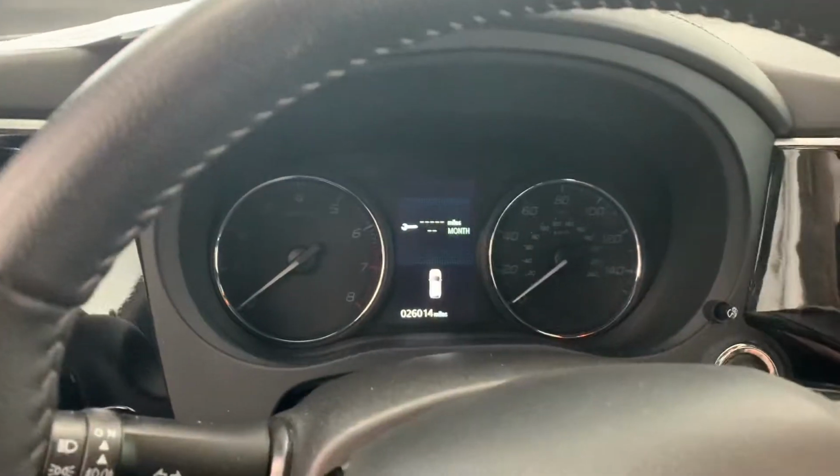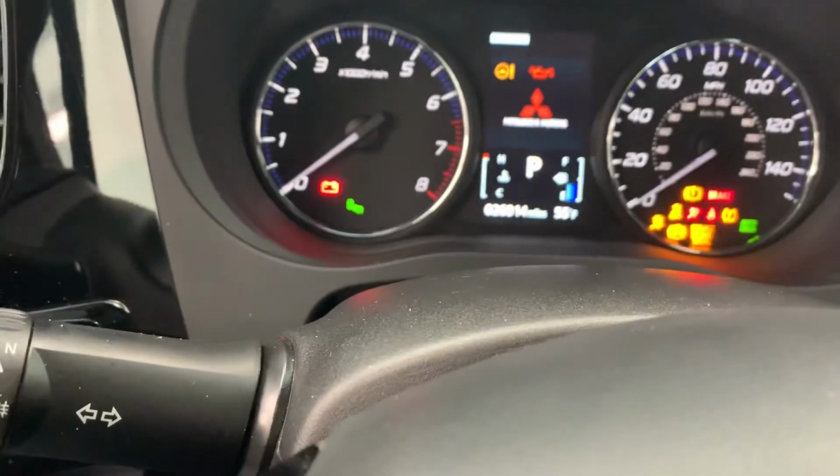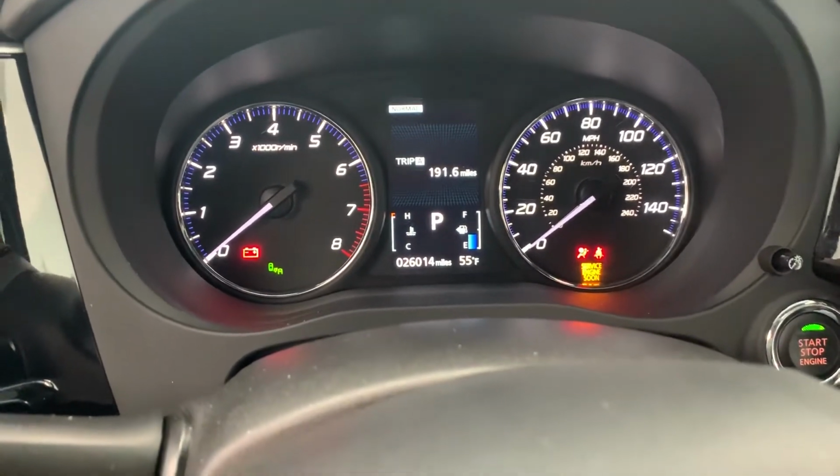So go ahead and just light up the dash here for you. There you can see 26,000 miles, 26,014.